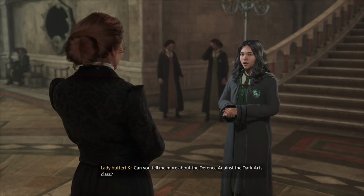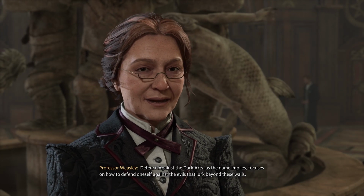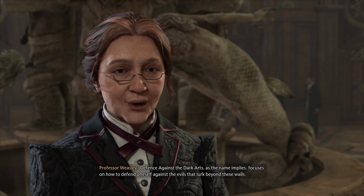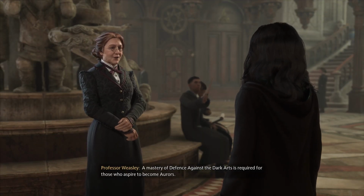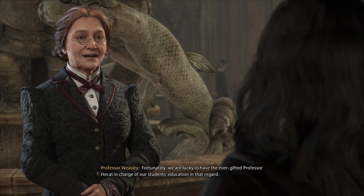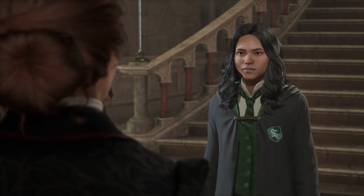Can you tell me more about the Defense Against the Dark Arts class? Defense Against the Dark Arts, as the name implies, focuses on how to defend oneself against the evils that lurk beyond these walls. A mastery of Defense Against the Dark Arts is required for those who aspire to become Aurors. Fortunately, we are lucky to have the ever-gifted Professor Hecat in charge of our students' education in that regard.